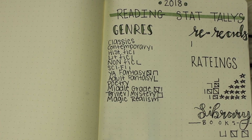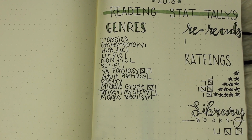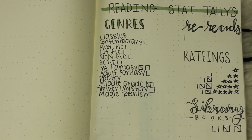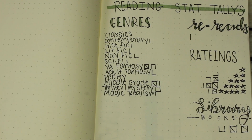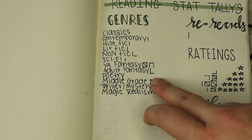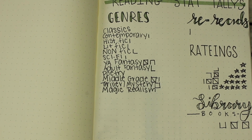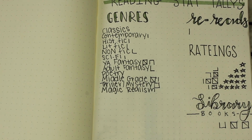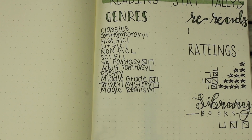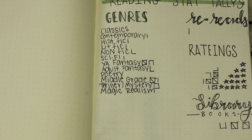Now this is a new spread that I'm trying out just to see if it works for me, but essentially what I do is at the end of every year I like to tally up all of my reading stats and see where I am. It took a really long time to do that last year, so I'm trying to keep ahead of it by keeping up with things as the year goes on. So I've got all of the genres, and every time I read one I do this little, I guess it's called a European tally. That's what I've heard. You just make little boxes with a line through them once you get to 5, and of course you count them up. But then I've got the rereads, the ratings, and the library books, and it helps keep everything together. And I really like seeing at the end of the year what categories I read most of and what my highest star ratings were.